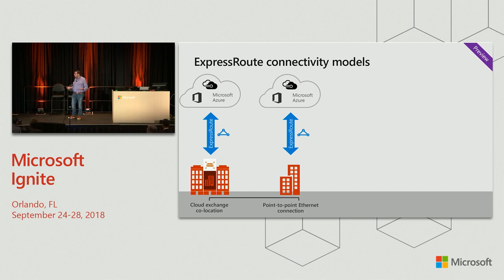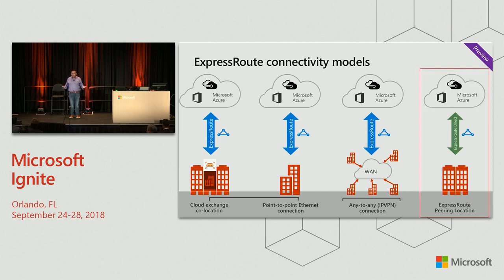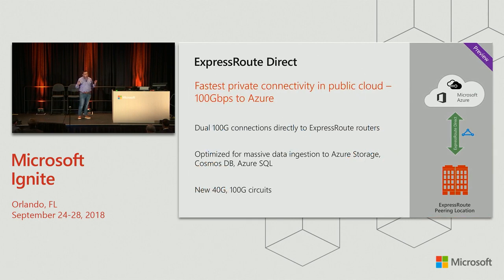With ExpressRoute today, we have over 200 partners distributed across the world, and that allows for easy, very fast connectivity into our ecosystem, and to extend your on-premises network into Azure. What I'm really excited to announce today, and what we've announced previously, is the ability to connect directly to us utilizing ExpressRoute Direct. ExpressRoute Direct has a lot of exciting capabilities, and one of the things I'm most excited to say is that we are the fastest private connectivity in public cloud at 100 gigabits per second. What this offers you is the ability to connect into the Microsoft ecosystem at one of the peering locations distributed across the world at dual 100 gig connectivity.